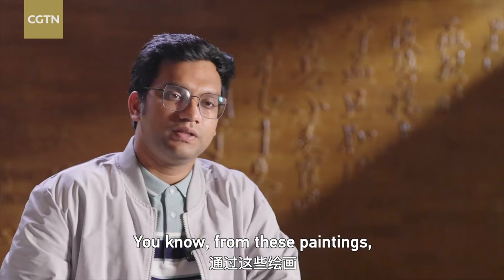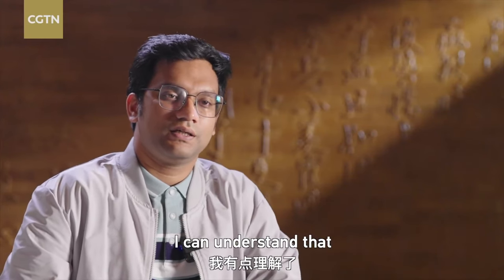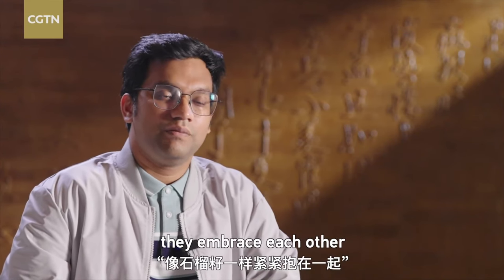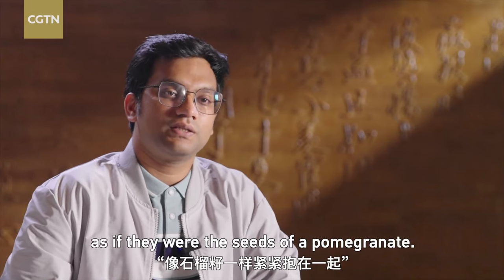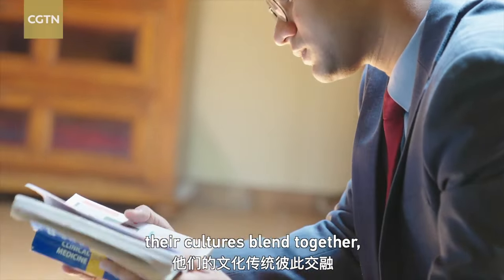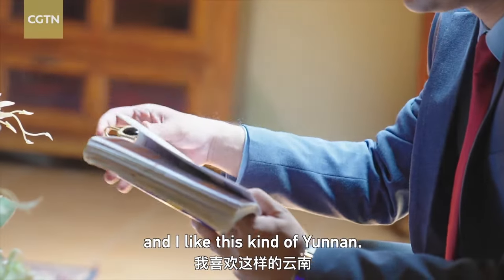You know, from this painting I can understand that all the ethnic groups in Yunnan embrace each other as if they were the seeds of a pomegranate. They live together, their cultures blend together. And I like this kind of Yunnan.